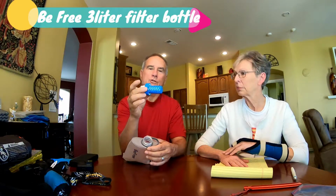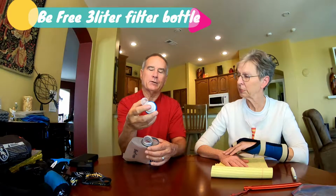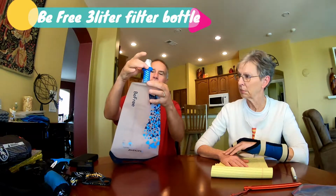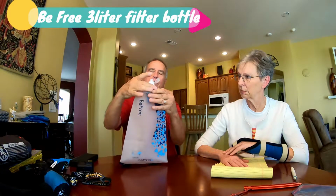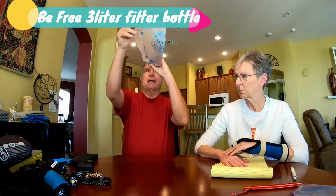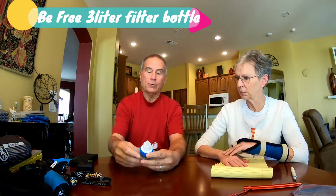Right, and you can see there's the filter part of it. It's actually got a little drinking spout on the end of it. You go down to your creek or your stream or water source, scoop the water into the bag, put the filter into the top of it and screw it on, and then you're immediately ready to start filtering. Filters very quickly, which means you can turn the bag essentially upside down and drink right out of the bag once you've got the water in it.